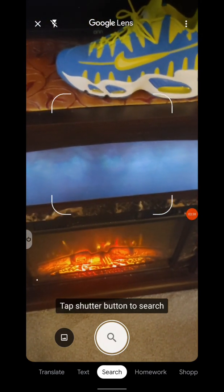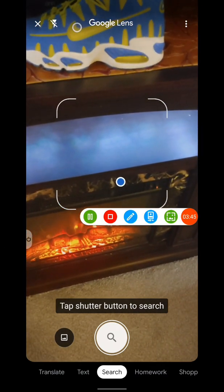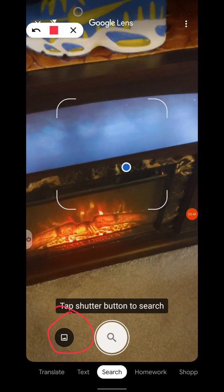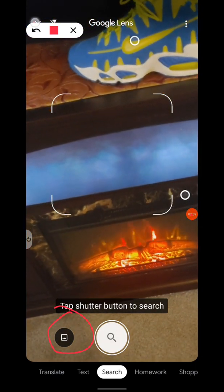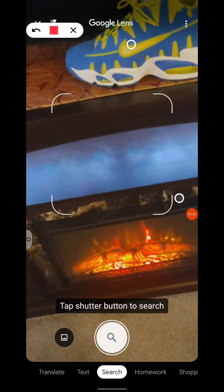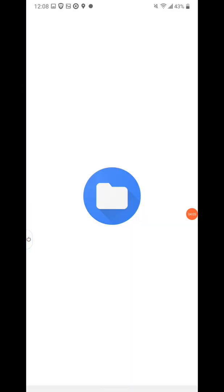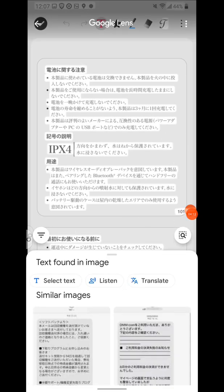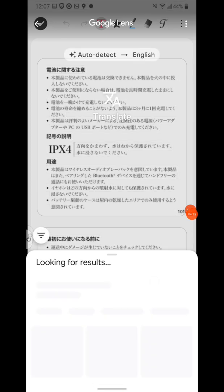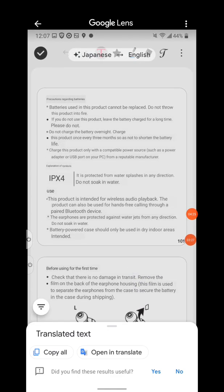Now, if you want to use a picture that you already have, like the screenshot I just took, you're going to use this guy right here. Again, that's my screen recorder. So when you click that, you select the picture that you want, and you just go translate. Look for results. You can just copy all. It's actually already translated it in there, as you can see. Boom, it put it already in there.